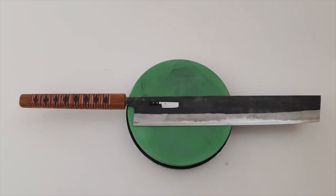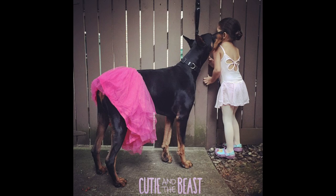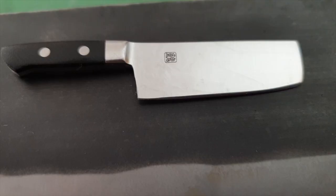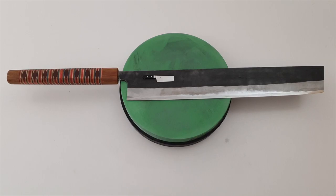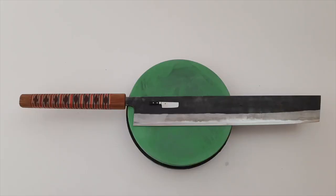Isn't this just a wonderful sight? Cutie and the Beast. I kind of like the thought of having the smallest and largest nakiri in the world living together in harmony in my very own house. How many people do you know that have these two knives?